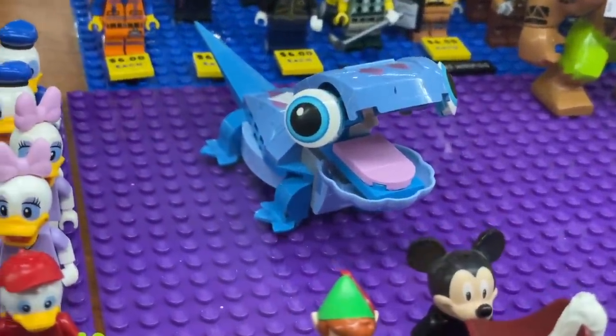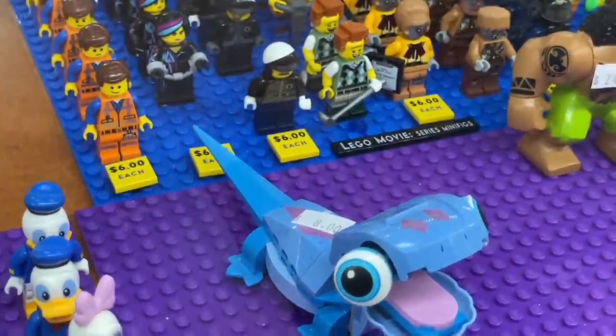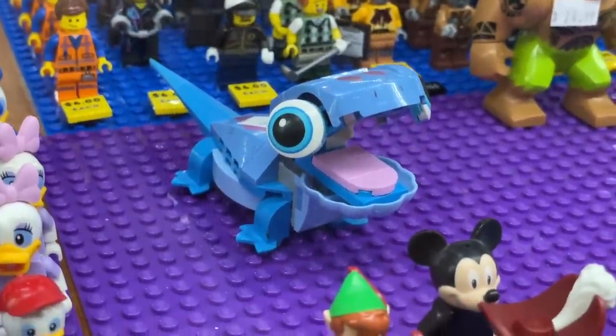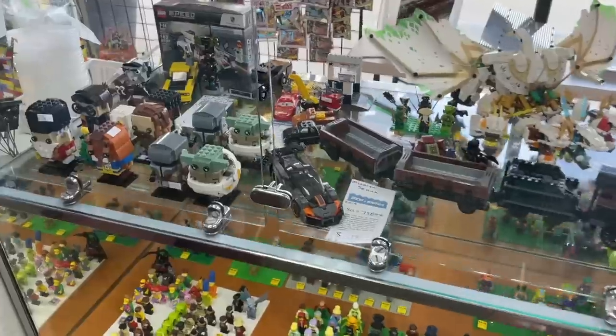Oh man, so this is actually the first time seeing this lizard. I believe it was from Frozen, right? Frozen 2, pretty sure. It's like $8. I'm actually thinking about getting him. I don't know what his name is or anything. It's been forever since I've seen Frozen 2, but it's one of the only Disney characters that I'm missing at this point. Is its name Sally the Salamander? Maybe.